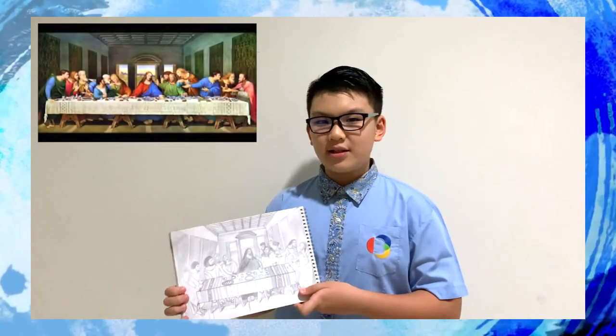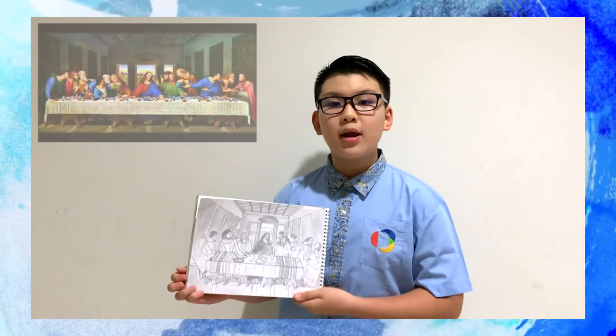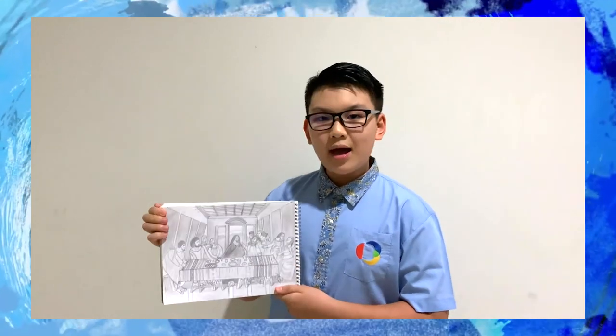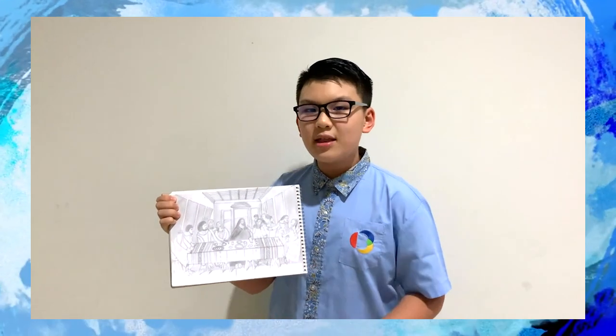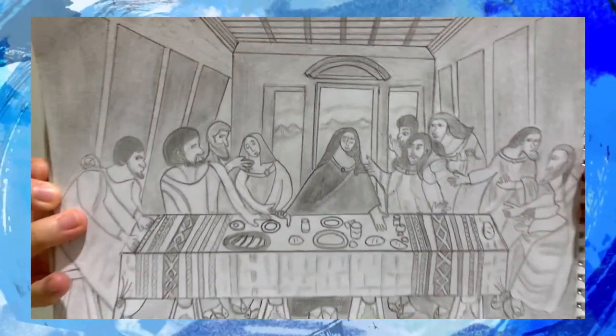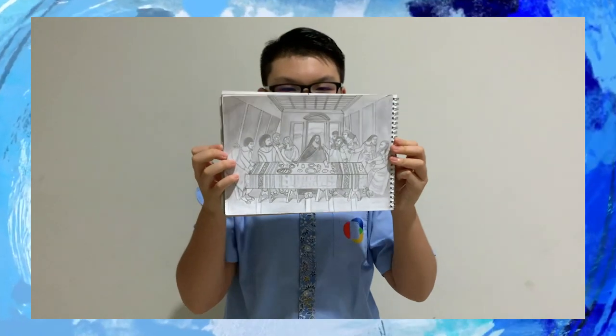Our third and final project was a bit different than the others. This one, we got to choose any single art piece ever made, but we had to analyze it and recreate it. I chose Leonardo da Vinci's Last Supper. It's a painting, but I did it as a sketch because I wanted to add extra details. In a sketch, it's much easier to analyze and learn from Leonardo da Vinci's techniques.